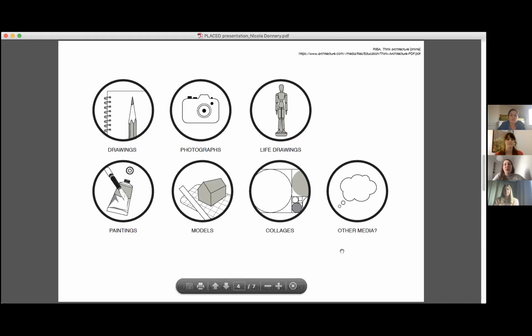So what might a portfolio include? These 6 art forms on the left-hand side are taken from an RIBA brochure called Think Architecture, and that was created by the RIBA for anyone considering a career in architecture. And if you'd like to read it, you can download it from their website.